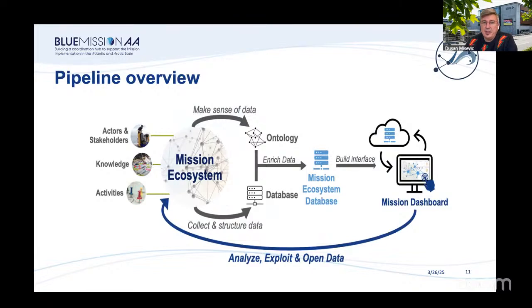Again, we start with a whole bunch of data. We apply some classification ontology to it. We enrich it in different ways. We sort it into a database. We built an interface to it, and that allows us to then display it and share it with you. And I really wanted to point out this cycle: there are refinements to this, and they happen quite constantly and often, and we see what works, what doesn't work, add new fields, etc.